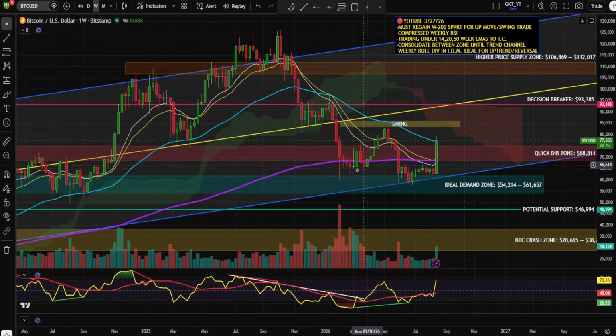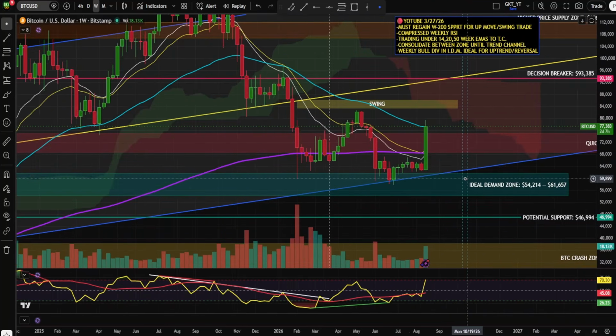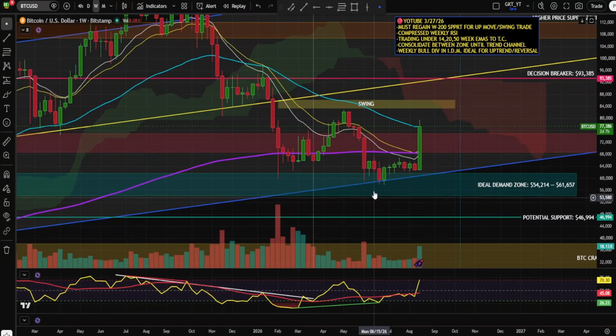You could see that's pretty much exactly what happened. We got rejected. The EMA lines took over without the volume. We dipped into the demand zone. Over here, you could see we dipped into the demand zone, had the weekly bullish divergence on the trend channel, guys, right on the trend channel. That was the three confluences we needed. We needed the dip into the demand zone, we needed to touch the trend channel, and we needed a weekly bullish divergence. And it all happened right here with this candle.